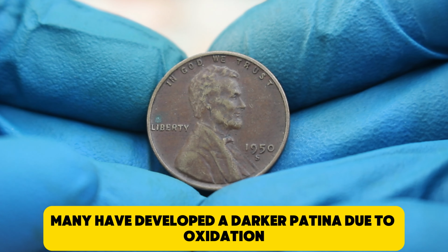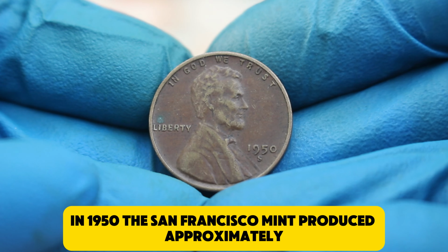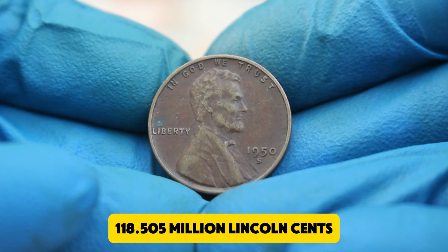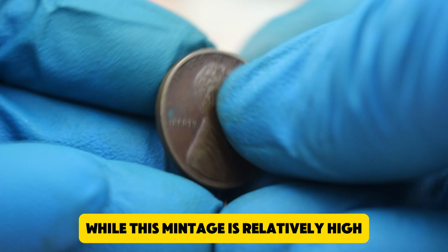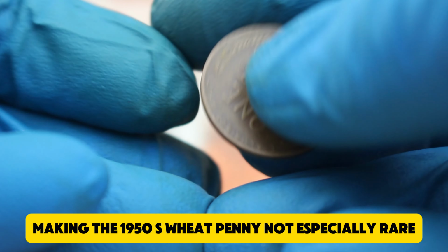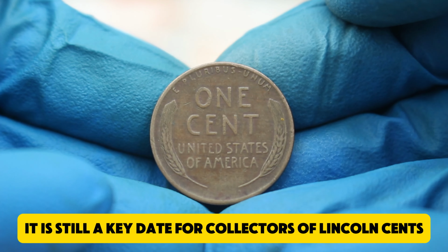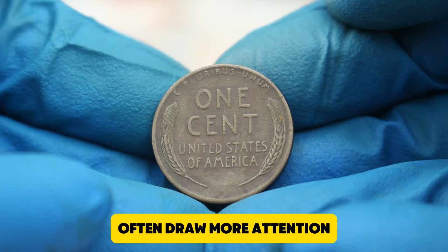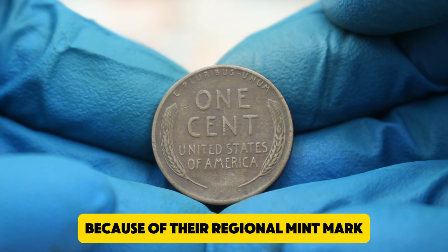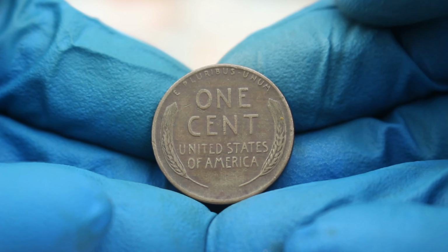patina due to oxidation. In 1950, the San Francisco Mint produced approximately 118,505,000 Lincoln cents. While this mintage is relatively high, making the 1950 S wheat penny not especially rare, it is still a key date for collectors of Lincoln cents. Pennies from the San Francisco Mint often draw more attention because of their regional mint mark, especially for those trying to complete a full set of Lincoln wheat cents.